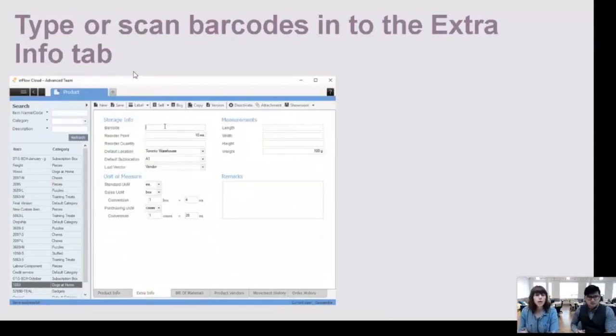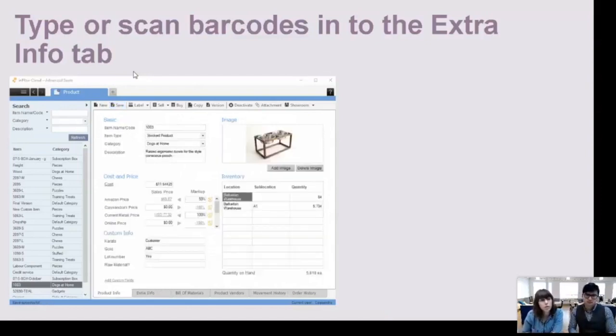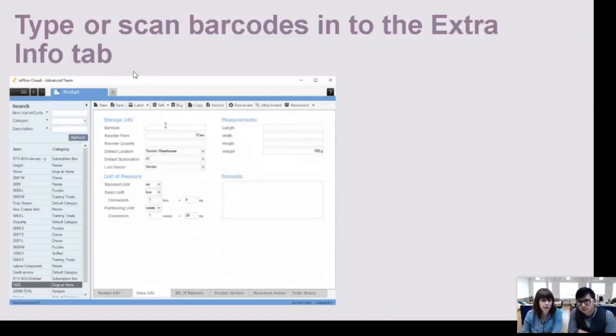Otherwise, if you are buying them or you already have them on some of your products, you would just click into the barcode field and you can go ahead and just scan the barcode right away. So that's another option too, if you have them already on your products.